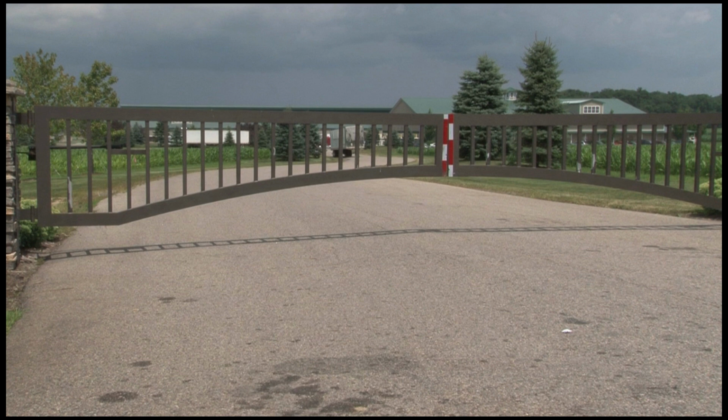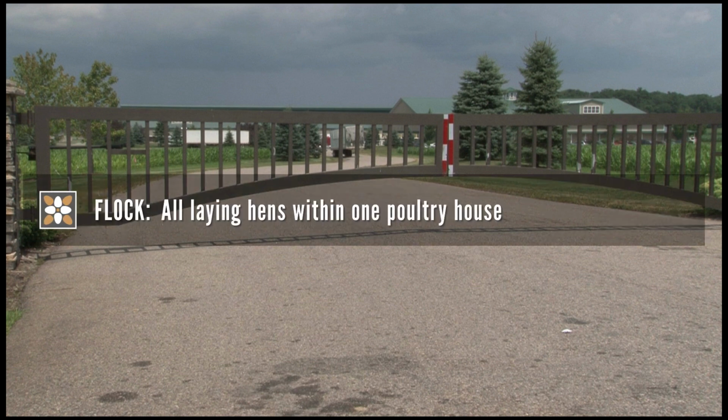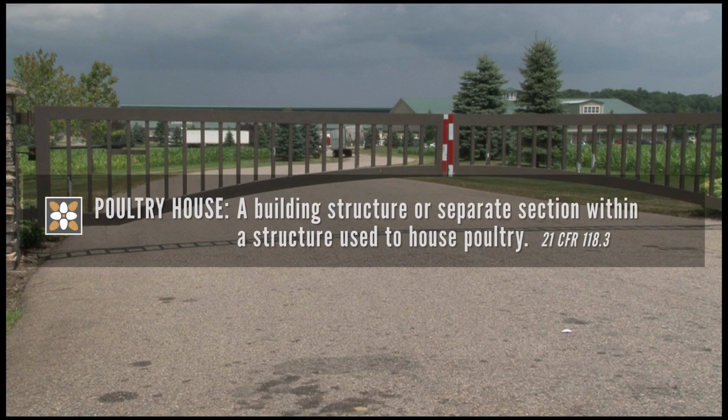In cage-free housing, the poultry house can consist of pens to prevent piling, where the laying hens are housed. A flock is a term used to define all laying hens within one poultry house. A poultry house is defined in 21 Code of Federal Regulations, also known as CFR 118.3, as a building, other structure, or separate section within a structure used to house poultry.